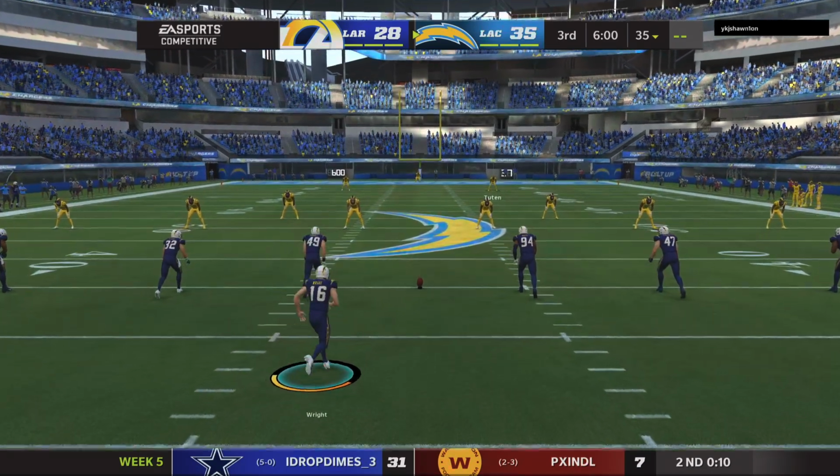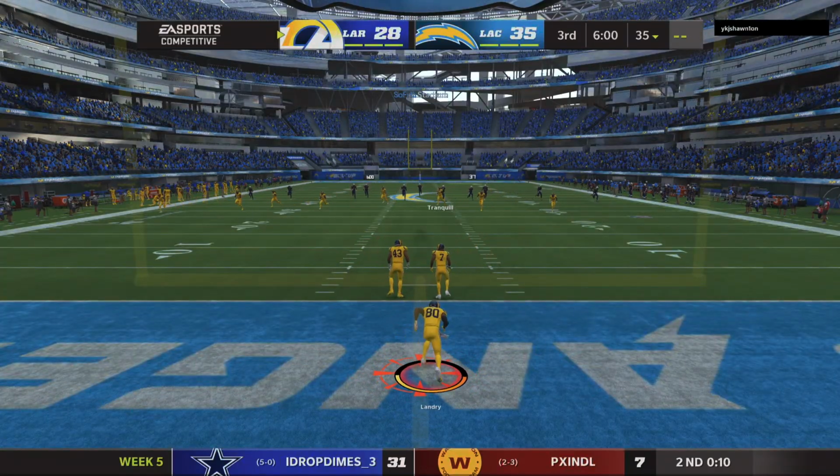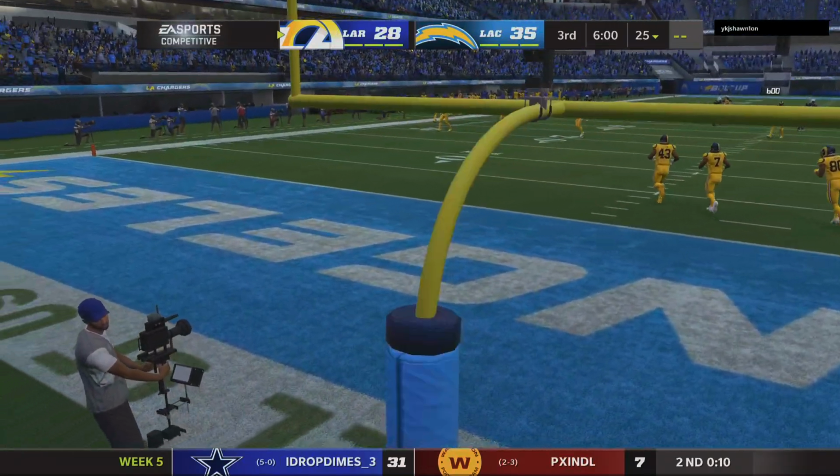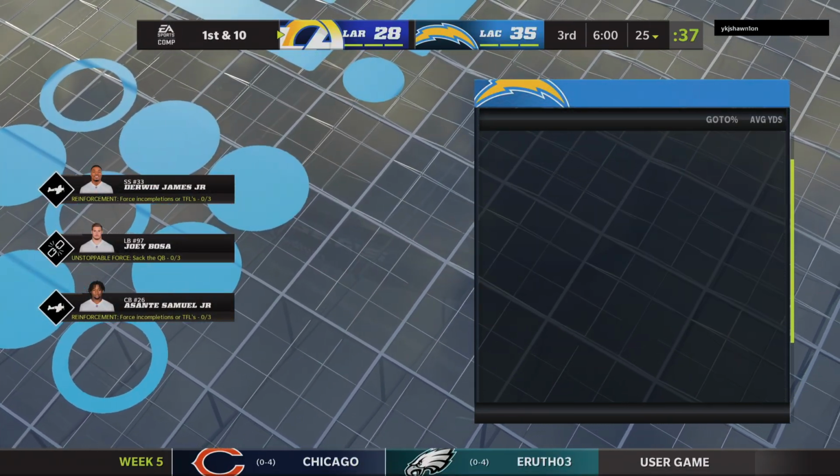Coach, it's been a shootout so far. We'll see which defense can make the adjustments as we get back underway in the second half. And that one will bounce out of the back of the end zone, so we will start here at the 25.